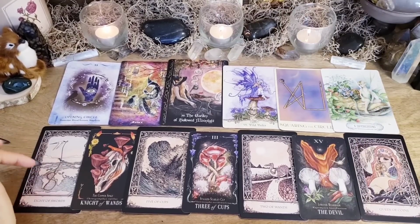But the 8 of Swords energy is restriction. Okay, it is us keeping ourselves stuck in a mental prison of negative thinking. So it's basically like a mental trap that we put on ourselves. The Devil also brings about that energy of oppression, of fear, of doubt, of karmic or toxic patterns of behavior, ways of thinking, anything that just blocks us, okay?